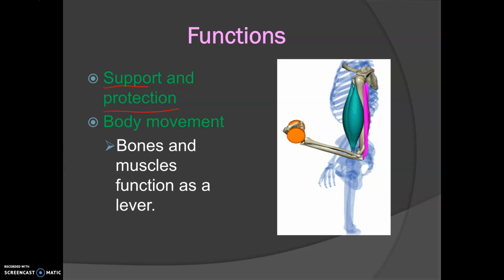Bones and muscles are going to function as a lever, and we can see that here when we're lifting weights. Our humerus and ulna right now are going to be our lever, as our muscles on our humerus bone are going to be using that movement there.